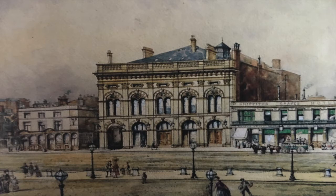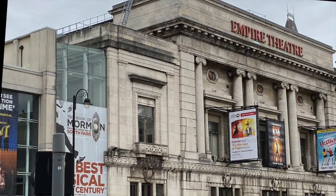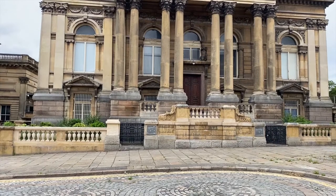In 1957, a local skiffle group called the Quarrymen appeared in a talent show. They were unsuccessful, but reappeared on another talent show in 1959, this time with a new name, Johnny and the Moondogs. They reached the finals, but again were unsuccessful. The group reappeared again at the Empire in 1962 with a new name, the Beatles.